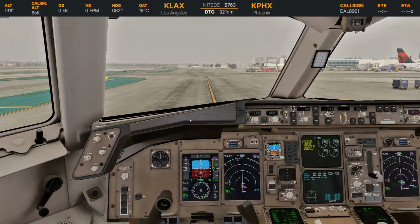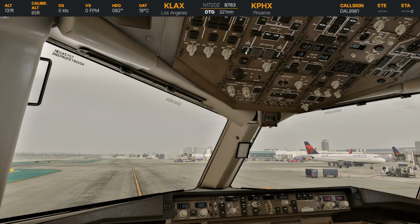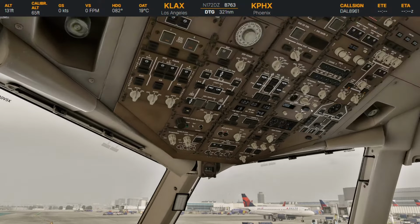All right, there we go. Everything here is set up. We're going to put LNAV and VNAV, and turn on the engine generators. And let's see here. Why is this saying Eno and Eno? Let's give it a second here. We're going to put these on auto.